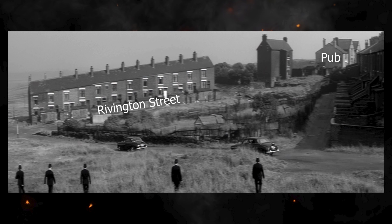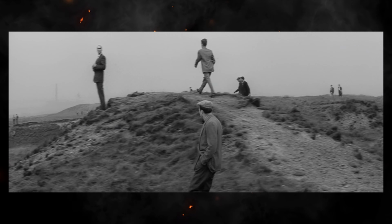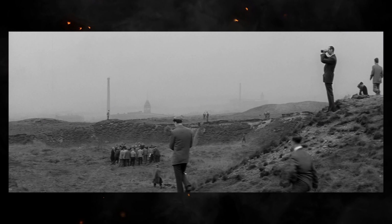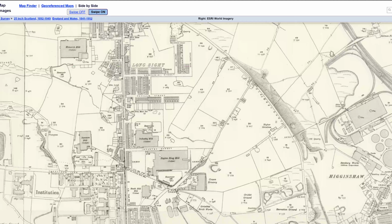Did you notice the very popular and aptly named White House pub? It's still there, as well as most of these houses. Only today, there are a lot more trees. As the men gather for the illegal coin-tossing game, we see the first of many magnificent vistas. This one, looking towards Longsight.